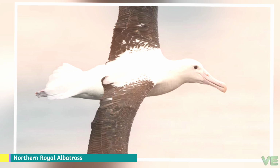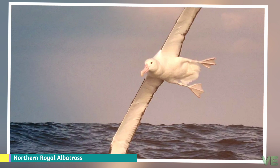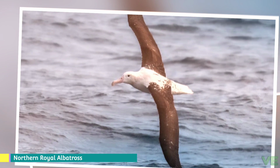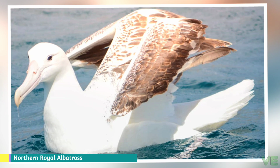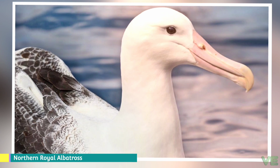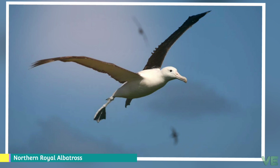Northern royal albatrosses are listed as an endangered species by the IUCN, and they have an occurrence range of 64,300,000 square kilometers, with a breeding range of 8 square kilometers. 6,500 to 7,000 pairs breed on the Chatham Islands annually, along with 60 pairs at Tairoa Head, for an estimated total of 20,000 birds, although this is a 2012 estimate. 2022 estimates 17,000 birds.